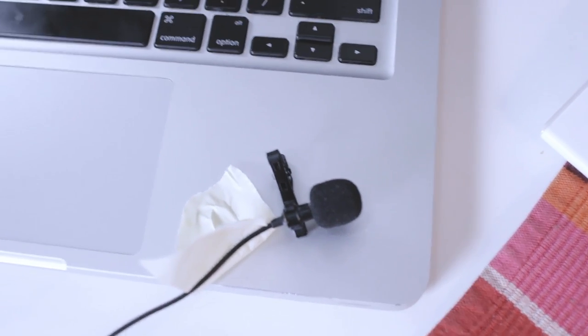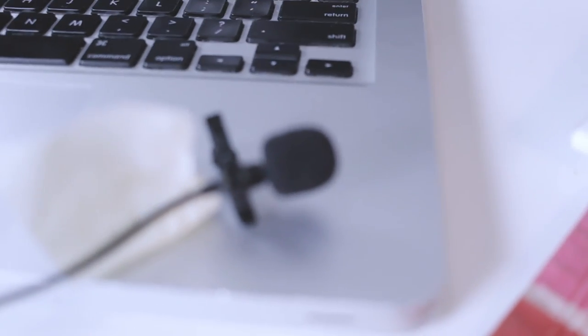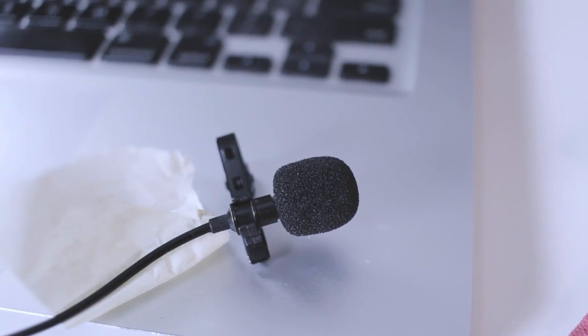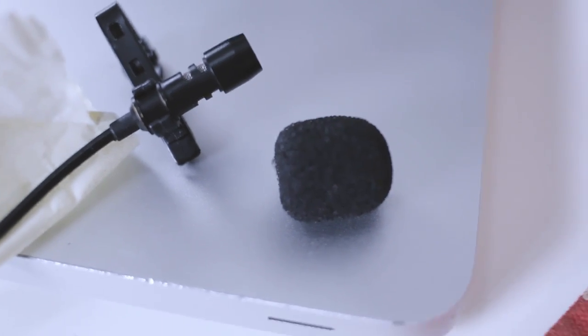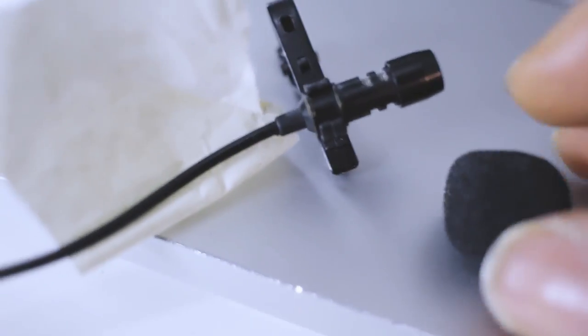So you want to look at getting a lavalier mic. The mic has a piece of, let me show you, a tiny piece of foam on top of it. That foam helps to screen noise. It filters unwanted noise in a way. So that's the microphone that I use.